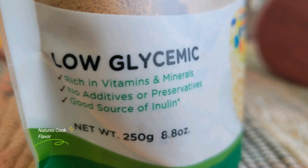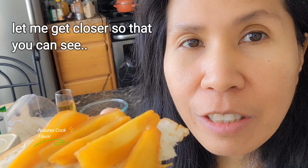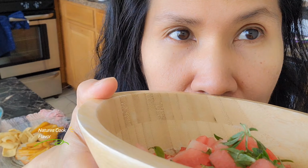Fantastic. Let me get closer so that you can see. Watermelon with basil leaf toppings. It looks good. You can see it. Smells good.